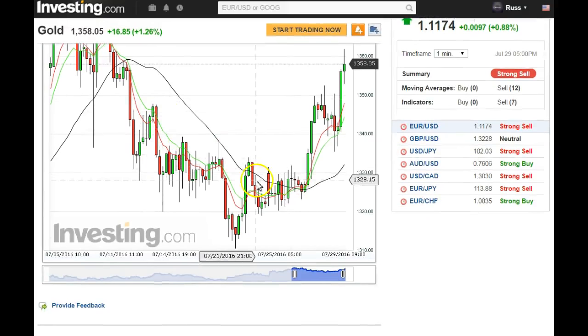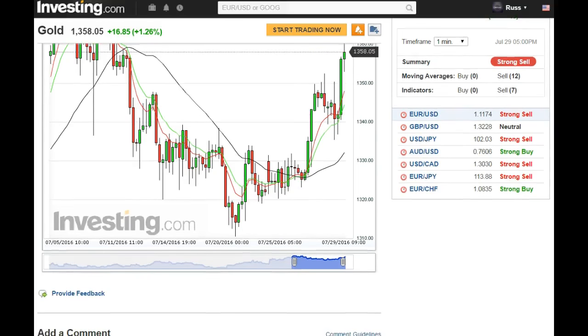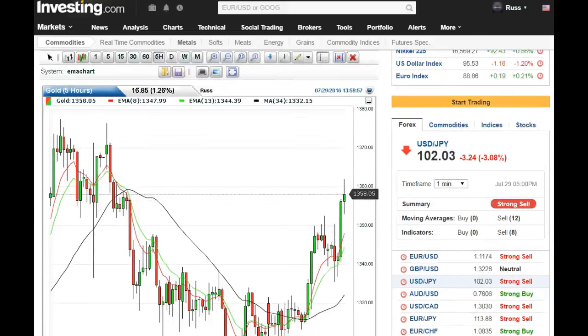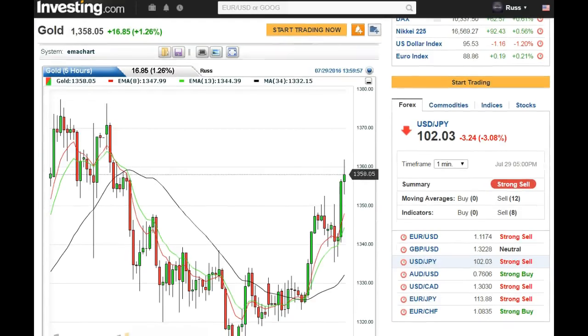You can see the break and the consolidation, a bullish retracement back into the EMA 8, making a higher low, and then it broke out once again at 1350, making a run. So pretty nice. It did exactly what it was supposed to do, as it made a high, came back, consolidated, and went higher.